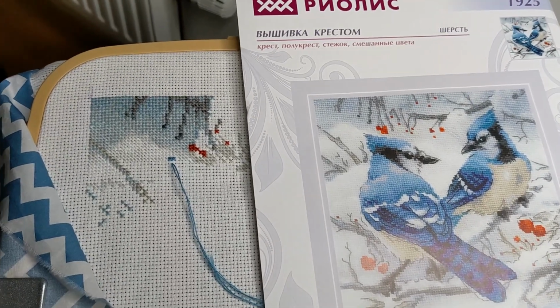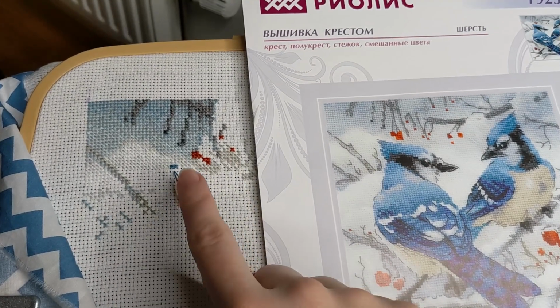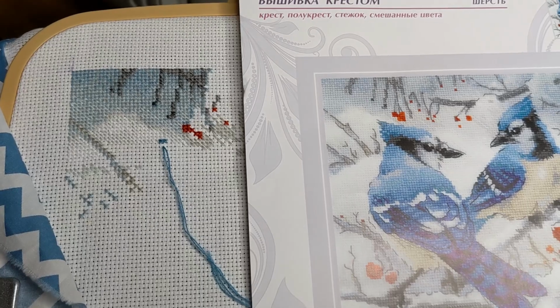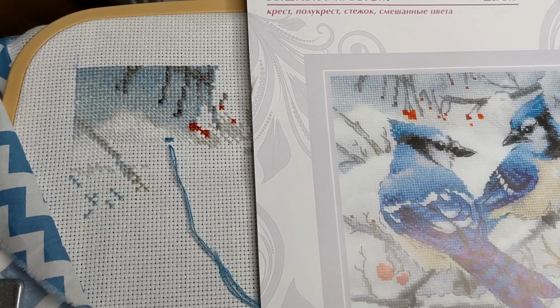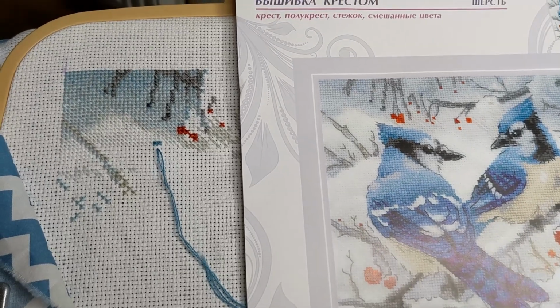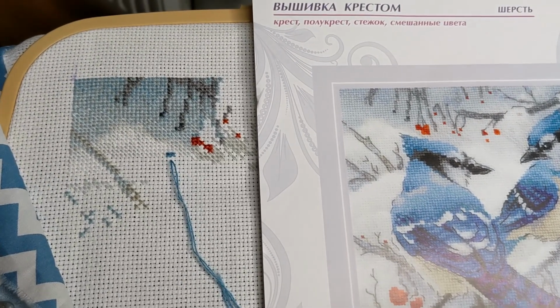Look guys, I did it. It is 11:30 p.m. and I have got my first stitches on my bird. And I didn't cheat. I did picking a symbol, left to right, top to bottom in the first 3 squares.